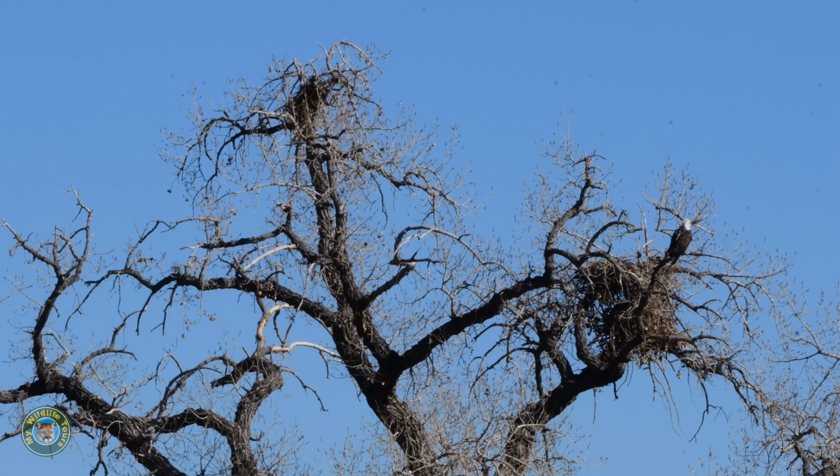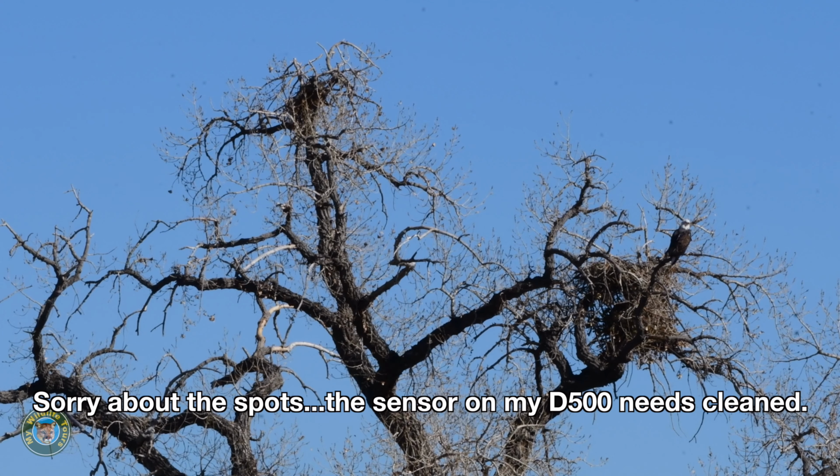Today I'm over in Broomfield, Colorado. As you can see, the eagles have returned. The other one took off, chased off a red-tailed hawk.